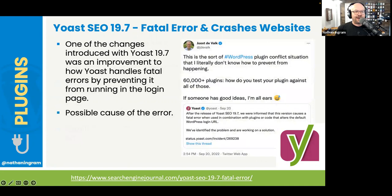It's really interesting. And honestly, Yoast had a very honest comment here. "This is a sort of WordPress plugin conflict situation I literally don't know how to prevent from happening. With 60,000 plus plugins, plus your own custom code could cause it. How do you test a plugin against all of those options?" I don't know either. It's a very honest point about this. It's tough, right? So, yeah. We'll see what happens there. They did get a quick update out. That's about all you can ask.